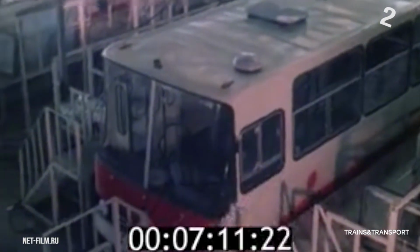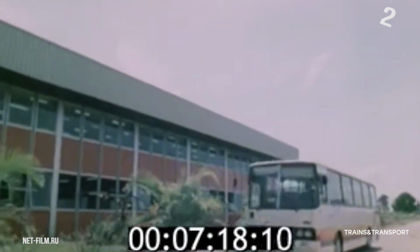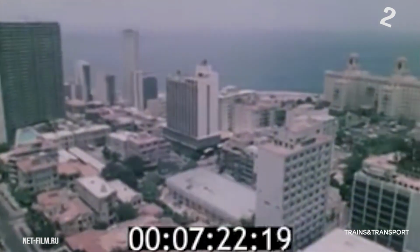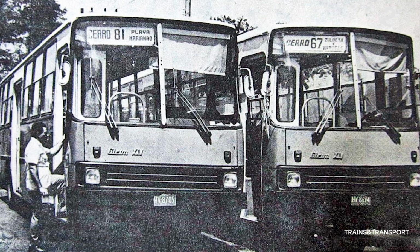Domestically built Ikarus buses have helped to satisfy Cuba's passenger transportation needs. The local Ikarus plant has helped to improve the economic situation in the first socialist nation of the Western Hemisphere. We are about to roll out the number 1 in our top 10, so have patience. But for now, let's try to recount what made Ikarus so memorable to its passengers.